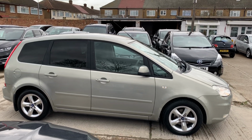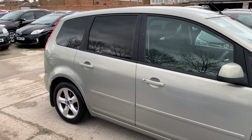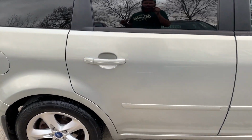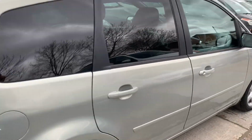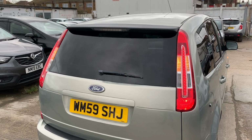Hey guys, a very quick review on this absolutely gorgeous Ford C-Max 2009 with privacy glass, alloy wheels, nice deep treads on the tires, nice and clean all across.